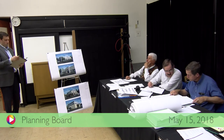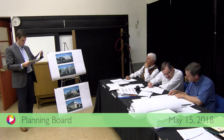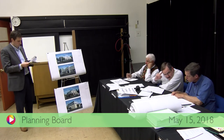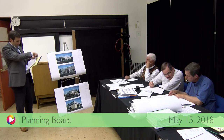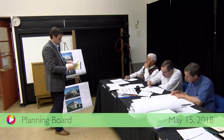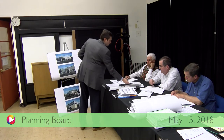Right here. Site plan approval, business use and aquifer, erosion and sediment control, lot width, vehicular access across front line. Okay, and then, those are the list of waivers.